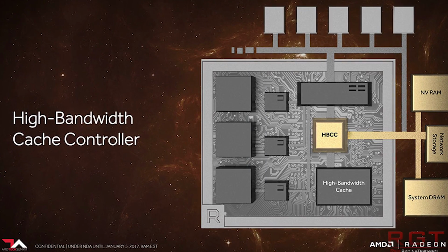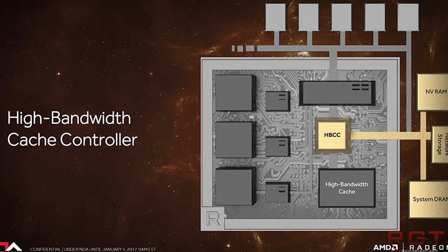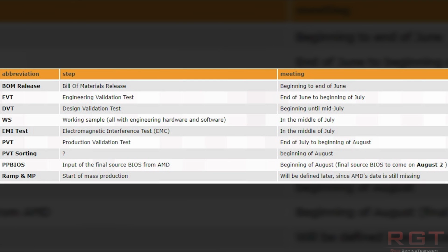But anyway, there's a table which demonstrates the schedule of Vega. Currently, we can see the BOM, which by the way is bill of materials, for those who don't know. It's essentially the shopping list of what you need to create Vega. Think of it like the listings of when you're trying to make, I don't know, a recipe.